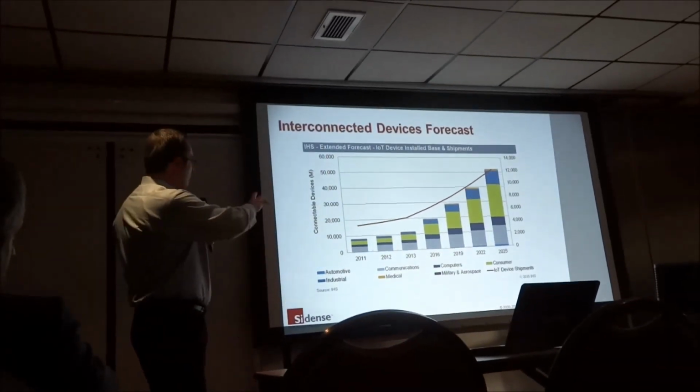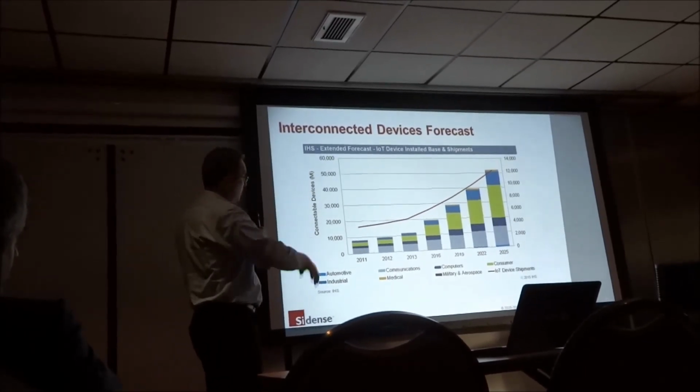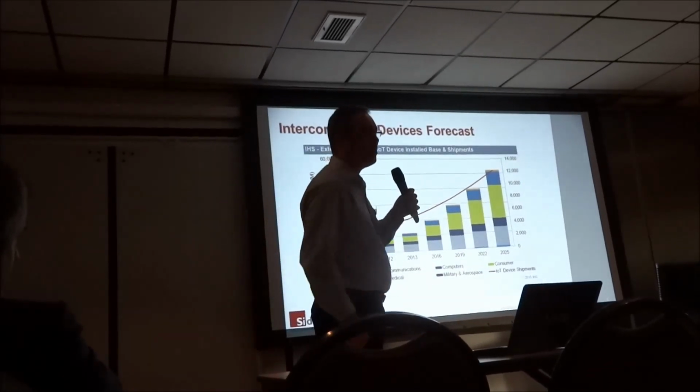I think somebody else showed a similar chart earlier. It just shows that there's lots of growth in IoT, and it's going to be billions in 2025. Nobody's going to argue with that one, right?